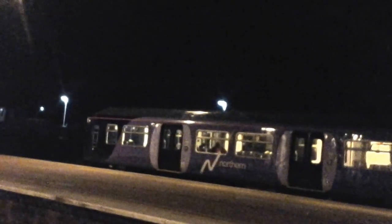Always include Prescot because it's my home station. Or do you want to move? Oh god, the guard's slow, not to worry. There we go. I'll try and get the number on this one because I missed it when it came in.